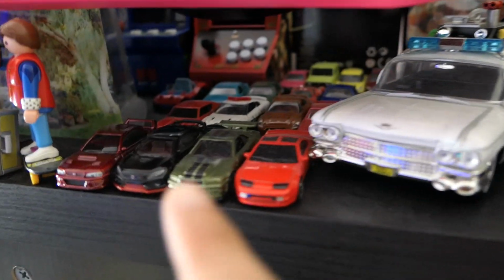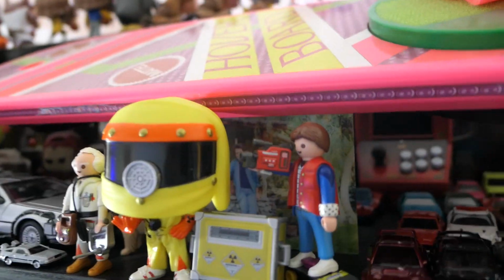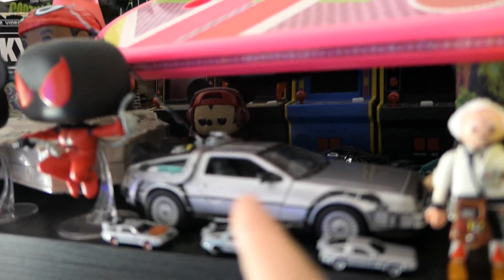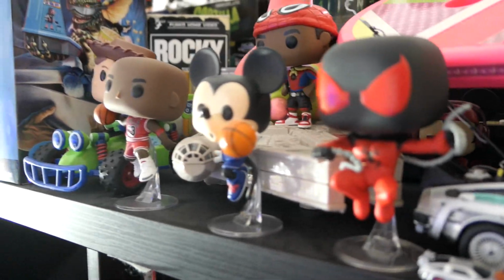We got Ghostbusters, a whole bunch of Hot Wheels back there, a whole bunch of those mini replica arcades hiding back there. My Back to the Future hoverboard from San Diego Comic-Con, a bunch of random Back to the Future Pops and Playmobil figures and mini die-casts from Back to the Future, and other Back to the Future die-casts from Loot Crate, I believe this was from. Then other mini random arcades all back there, and other Pops and more Pops over here.